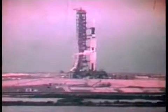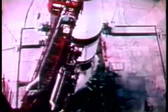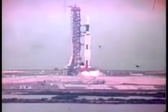13, 12, 11, 10, 9, 8. We have ignition sequence has started. 6, 5, 4, 3.